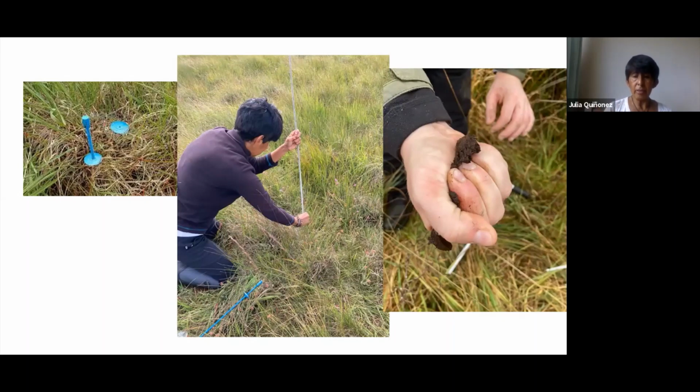And the slide on the right-hand side shows you how we do the Van Post test. Basically, you take a soil sample, a peat sample, and you squeeze out all the water from the peat, and then there is a scale that goes from 1 to 10, depending on how crumbly, sandy, or fibrous the peat is.